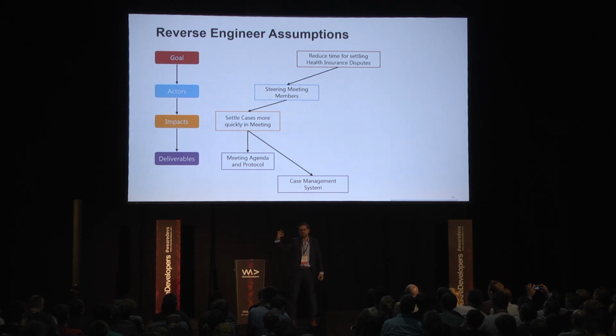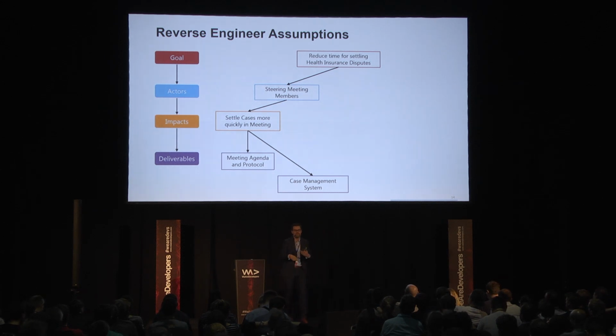Why do you think that when we built this, you will actually reduce this time? And they started to tell us, yes, there is this steering meeting. In the steering meetings, people will discuss the cases, and there is some functionality in this case management system that will help them to better run this meeting, and we think this will make the meeting faster. And there were all kinds of assumptions. And of course, not only one assumption, but there were many assumptions.